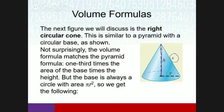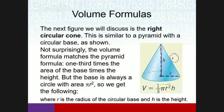So the volume formula still works here. 1/3 area of the base, but the area of the base is pi r squared. It's the same formula, 1/3 base times height. Here though, the height is h, not s, not the slant height. So sometimes the figure will give you the slant height. The first thing you have to do is calculate the height by using the Pythagorean theorem. Then you have the h value to plug into your volume formula.